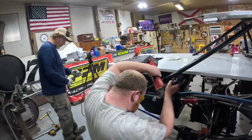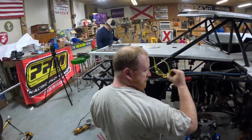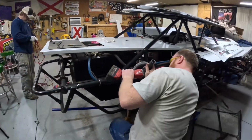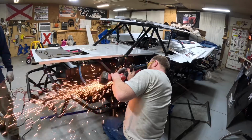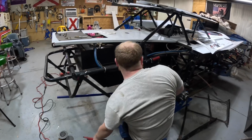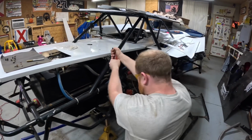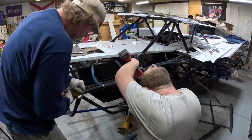Alright, so we're cutting tabs off. I guess safety glasses don't work if you're looking over the top of them, do they? No, they don't. Good try though. Little quick fact. I think this is the first time the Capitol's ever been cut and welded on.